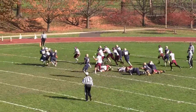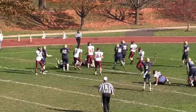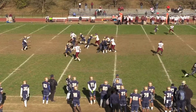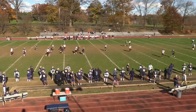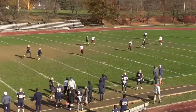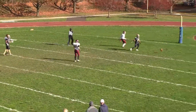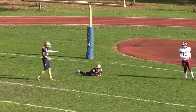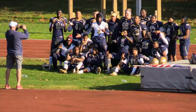Little pitch, outside. Touchdown. Kick is high and deep. Inside the 5, it'll... Hit him! That's high! That's a touchdown!